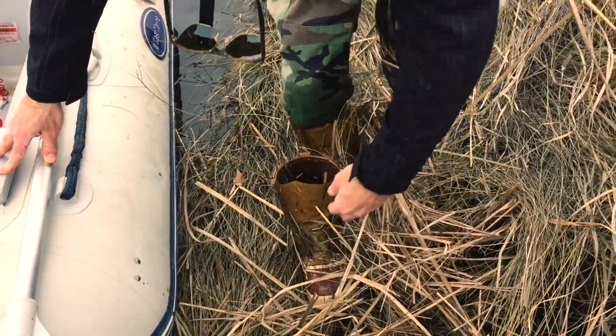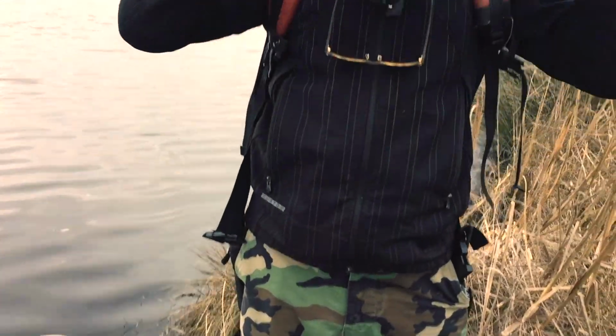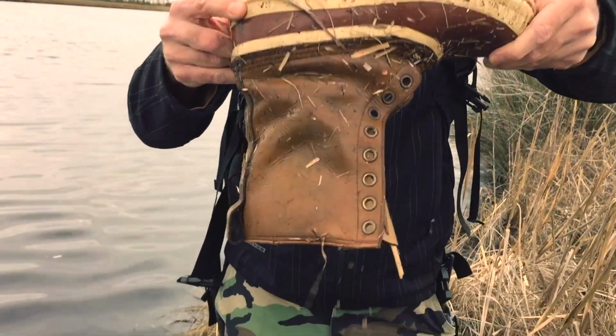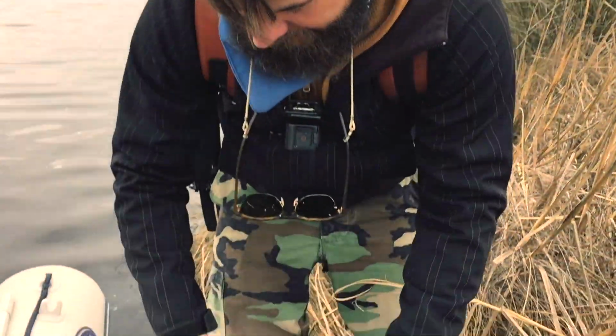Oh jeez. Check this out. And you fall 5 feet deep water. Not 5 feet, thank God it wasn't 5 feet, but we'd be in some serious trouble.